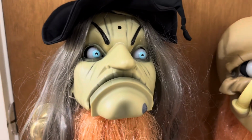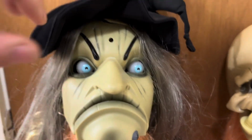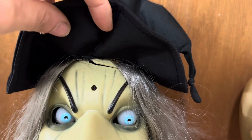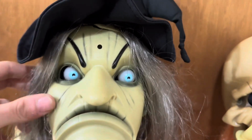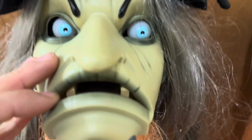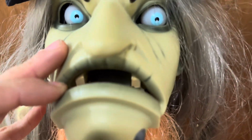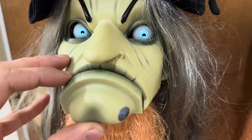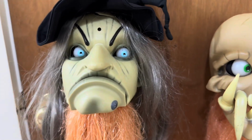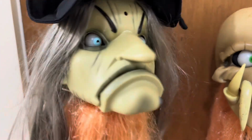Then the witch right here, she's the more rare one. She has kind of an angry face. Her head is cracked, unfortunately, because it was dropped, but I glued it, and it's been holding well for the last 6 years. She's got blue eyes. Her mouth opens and she's got actual teeth in there, which is pretty cool. So, it goes like that. She's got a wart on her chin, hat and hair. It's actually the same hair that's on the life-size witch. Well, some of them at least. There's a tag back there.